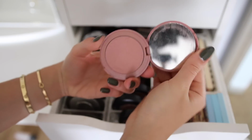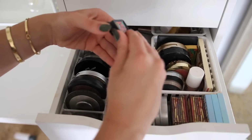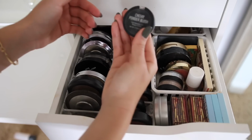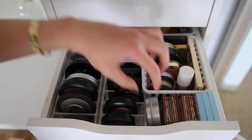Hold on if I can open it. And then I have a few just stuck back here. This is the Benefit blush in Core Lisa. This was like one of my first blushes ever. And then I also have this one from Sigma in the shade Cheeky. So right here I keep all of the cheek products that can't really fit in the compartments.